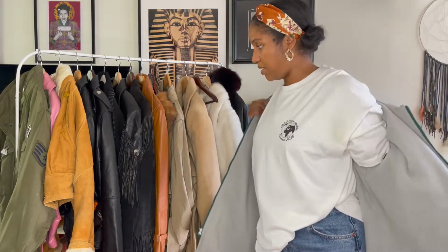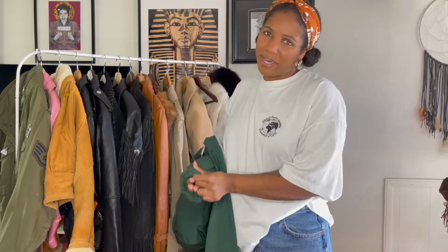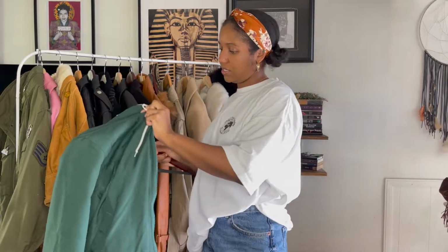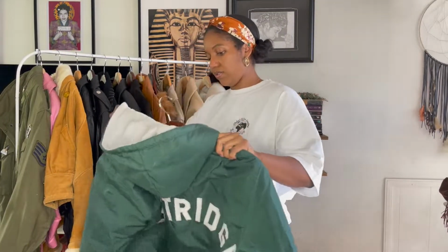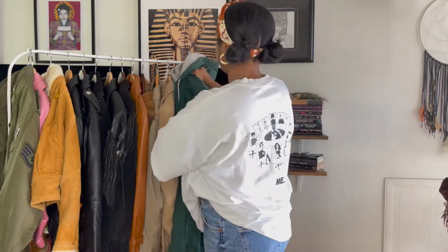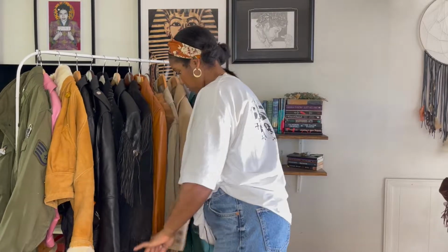It's a lot different than some of the other ones that I have here, but my style is so fluid. Like, I just buy what I like. I don't really have a particular aesthetic. So this is also a good addition to my closet, and one that I will be keeping for a long time.